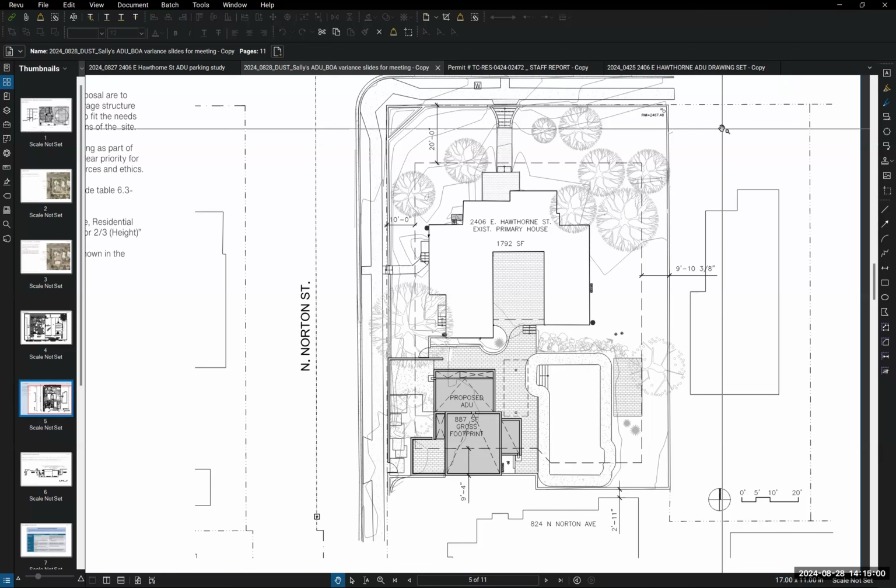Are there any other questions? Yes, I would like to ask the applicant to explain the reasoning behind the increased building height of the garage structure.